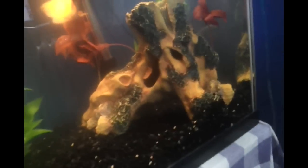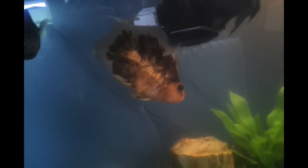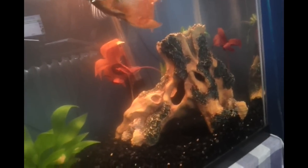But when I got the tree stump, that's when I noticed a change in him. And I don't know if he changed to blend in with the tree stump, because if you look at the stump and you look at him, they look very similar, so I don't know.